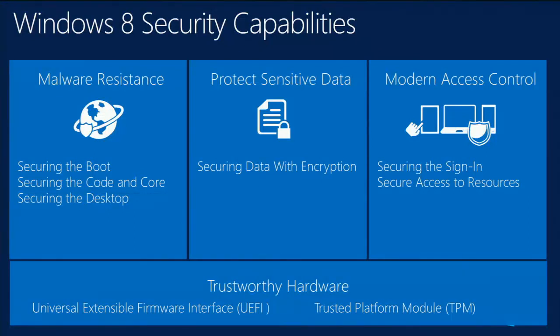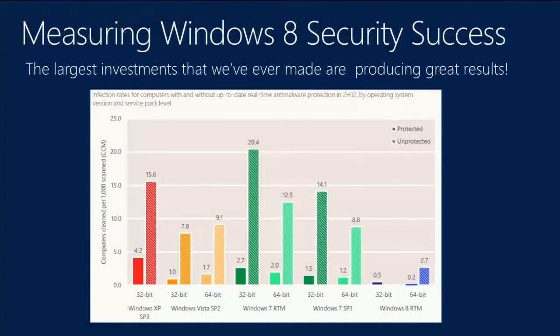So that gives you the kind of overview on where we've been. I hope that some of you have at least learned a few things there. But let's talk about the big hero of the Windows release, right? We delivered quite a bit of technology there, and as I mentioned, it was the biggest release. But the hero really was our malware resistance work.